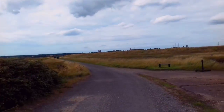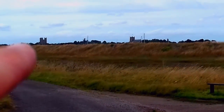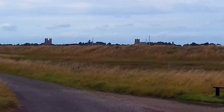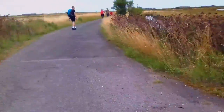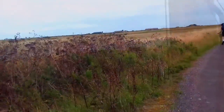Oh yeah, the church and the castle at Orford is behind us. So there's the 12th century keep. I've been there twice, and there's the church. And yeah, so we've only got about 2 hours before the last ferry, so we've got to keep moving.